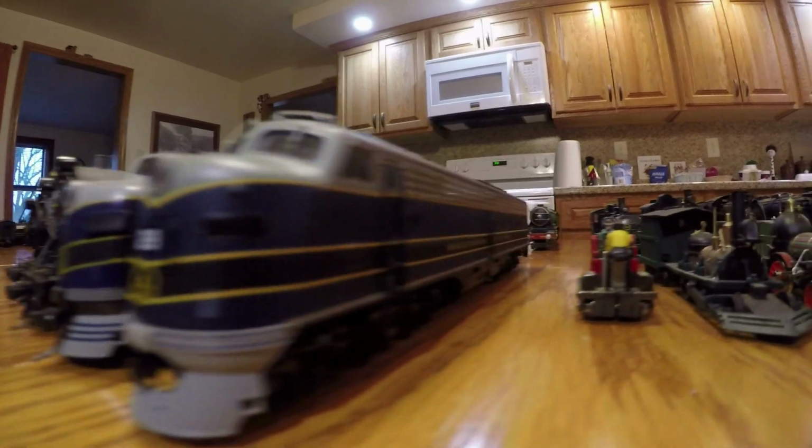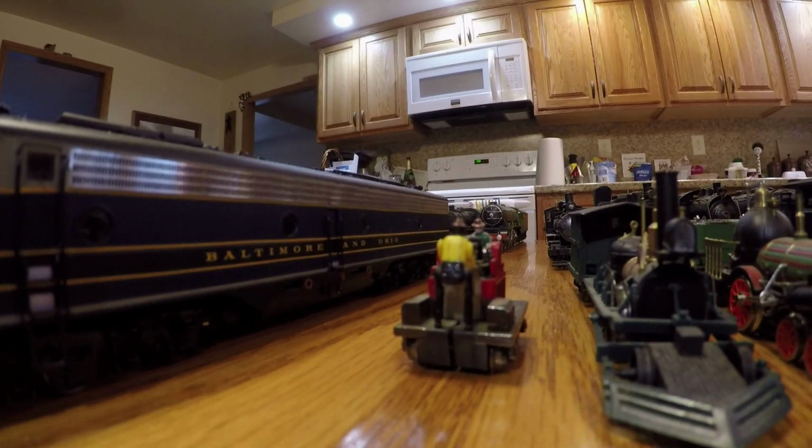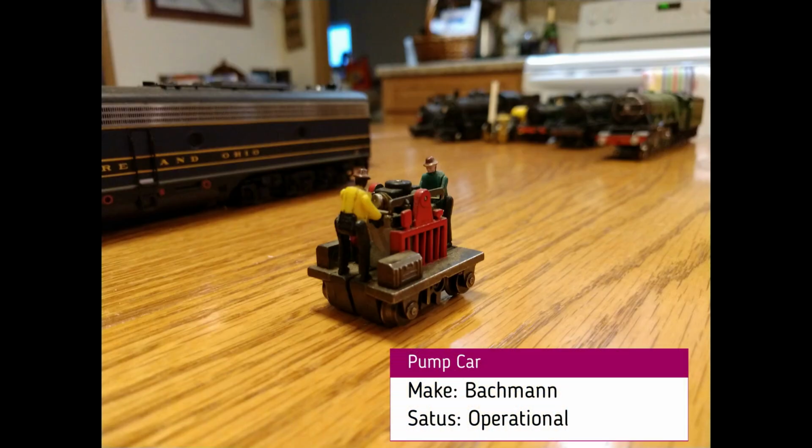Changing pace now, we're going to start looking at some one-offs. Here we have that classic Bachmann hump car or Gandy Dancer. Certainly a very fun novelty.